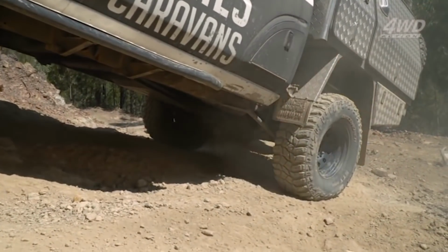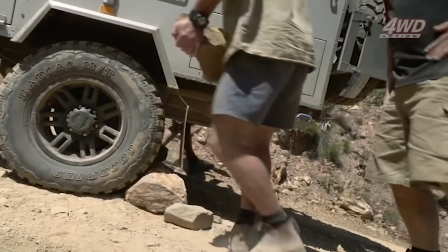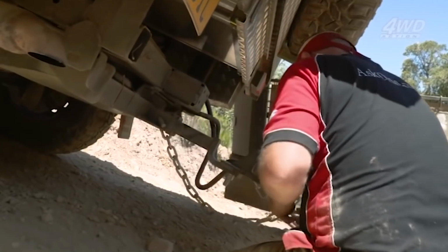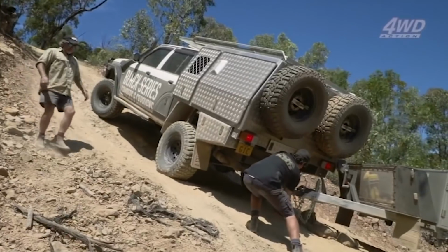Its rear diff has gone, 100% gone. So I think the plan now is we'll just get him secured, try and get that trailer off, and then we'll reassess what we're going to do. I don't think it'll go anywhere. We've got to act fast here and get Nick into a safer position, and that means taking that trailer off.